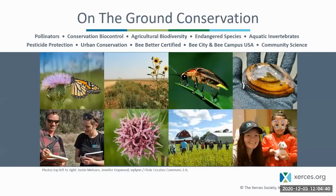So, in order to achieve our mission of protecting invertebrates and their habitats, we use a variety of different strategies and avenues. First of all, the animals that we are working to protect are specifically pollinators and beneficial insects, which falls under the concept of conservation biocontrol. Beneficial insects are invertebrates that are natural predators or parasitoids of other invertebrate pest species. Aquatic invertebrates certainly are within our mission as well, so things like mussels.